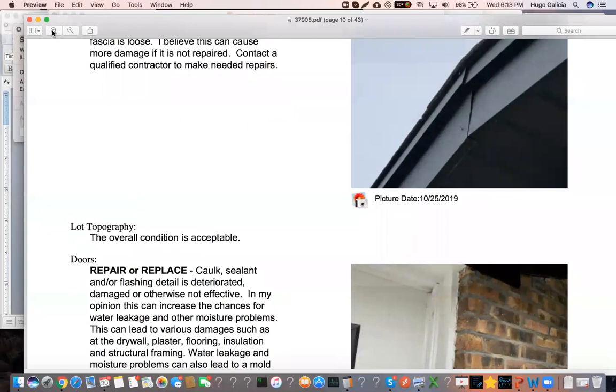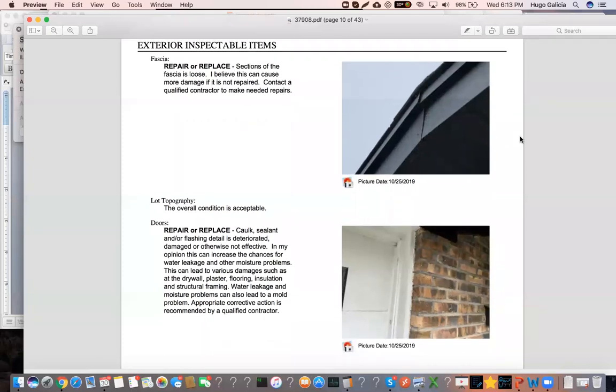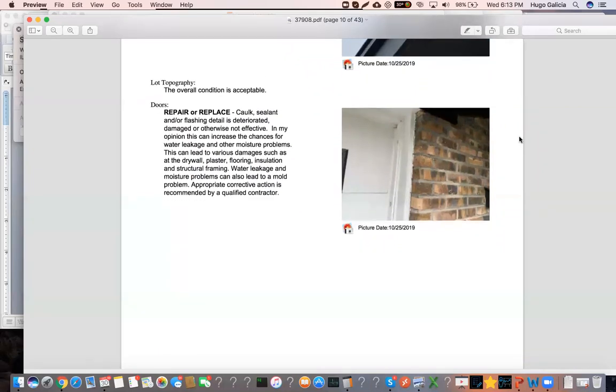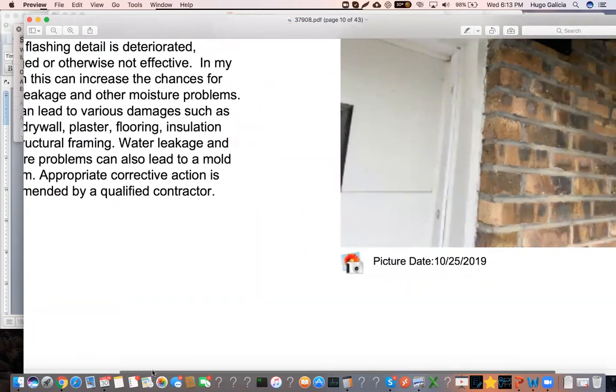Even if you could get another piece of black fascia, it's not going to match because the one side is going to be weathered and the other side is going to be new. So on all the doors and windows on this house, the caulk was starting to deteriorate where the wood meets the brick. You can see it's broken away there. We don't want any water to penetrate in between the two materials, and it could potentially start rotting out the wood.